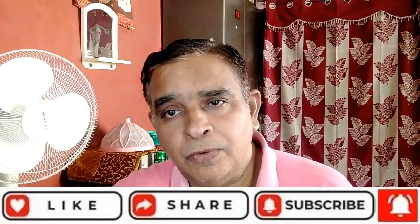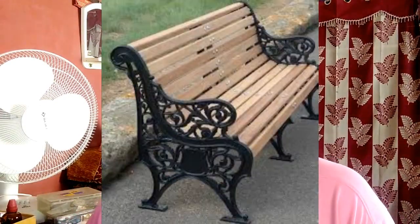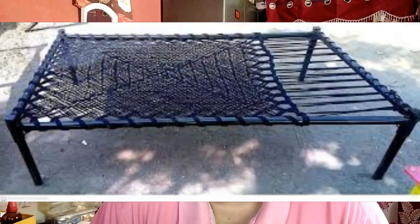This is the information regarding wrought iron furniture. It also has a very good advantage when compared to teak wood furniture. Wrought iron furniture will cost around 30% less than teak wood. So this is the information. Nowadays wrought iron furniture is advanced, and it is a model and fashion nowadays.